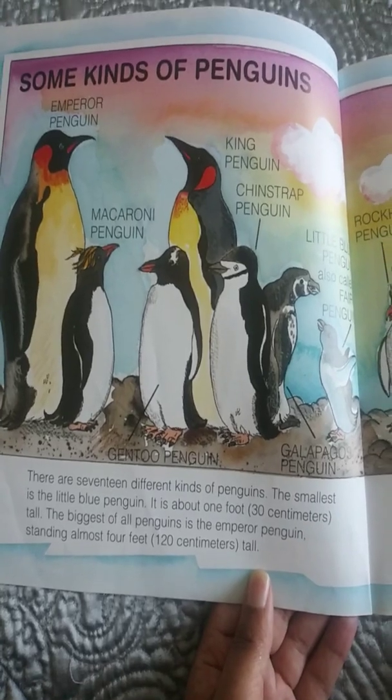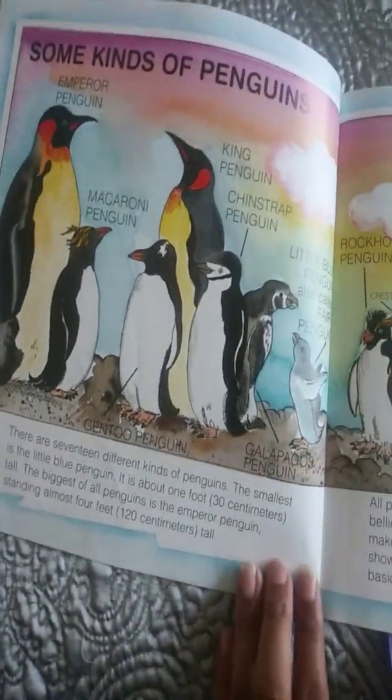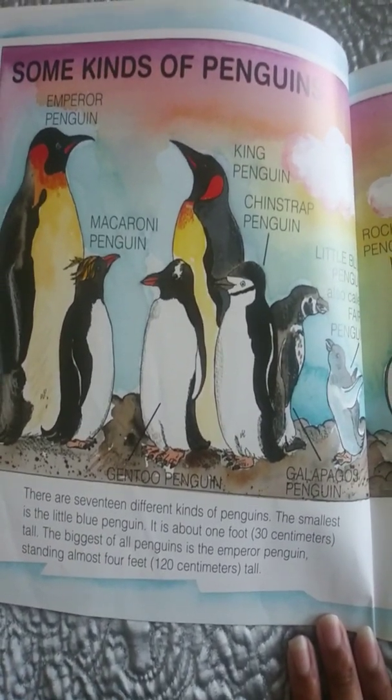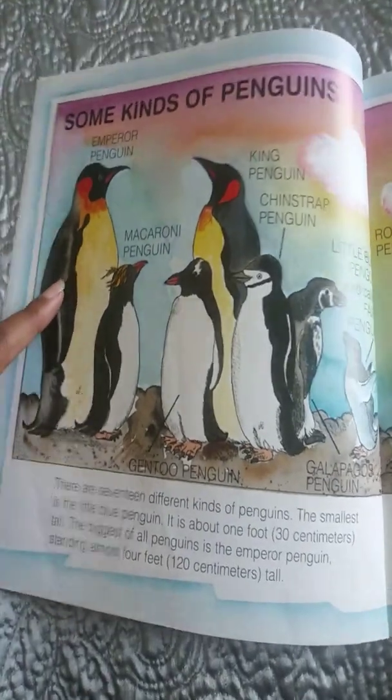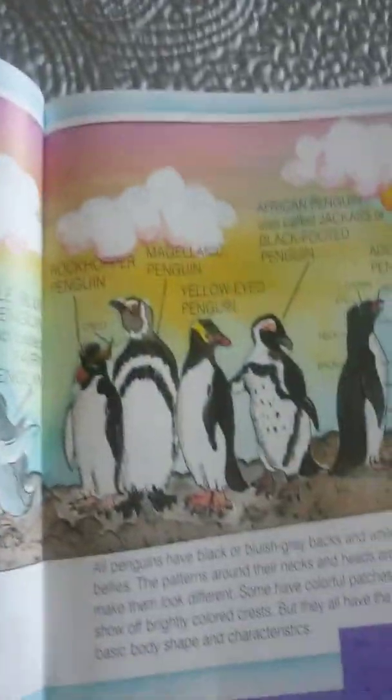The smallest is the blue penguin. This is a little blue penguin. It's about 1 foot, 30 centimeters tall. The biggest of all penguins is the emperor penguin, standing at almost 4 feet, 120 centimeters tall.